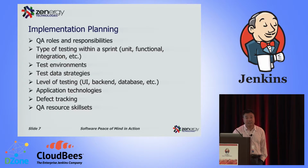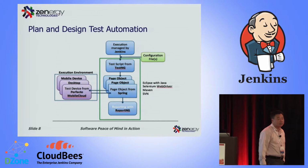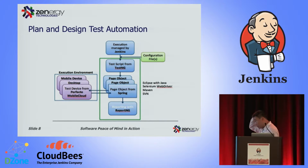That's one that a lot of companies don't think about: who is actually going to be doing the automation, maintaining the automation, and expanding the automation. So here's what we designed. This seems a little bit simple, but there are a lot of moving parts to this.